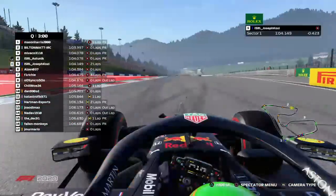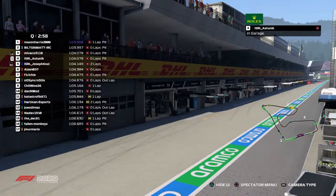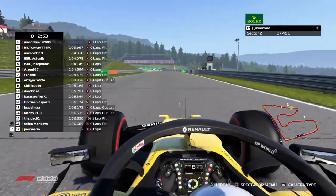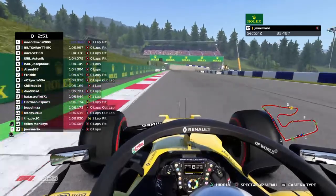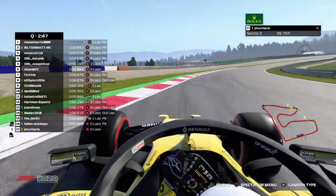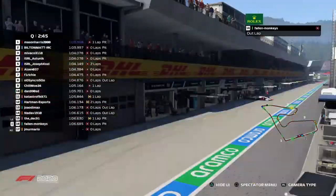Both AlphaTauris right now are in the top 10. Astunik in P4. I don't think Astunik is going to be coming out again. He's in a very good position, and he can save some soft tires for the end of the race. Vito says it's a very nice helmet, monkeys.